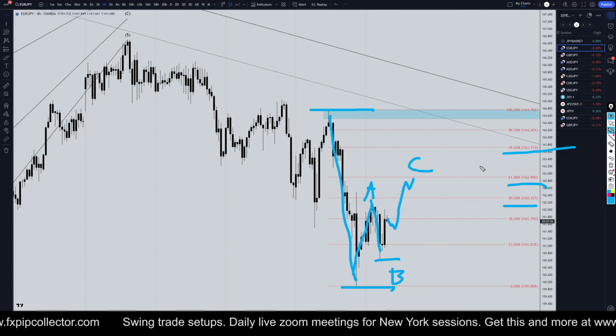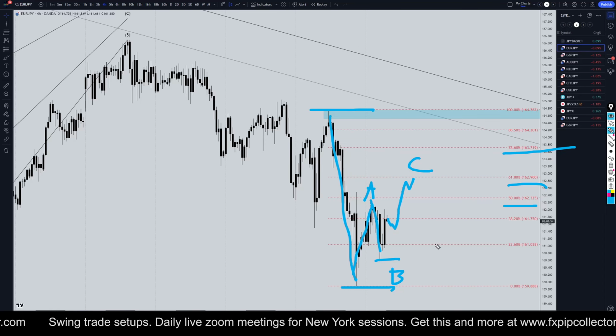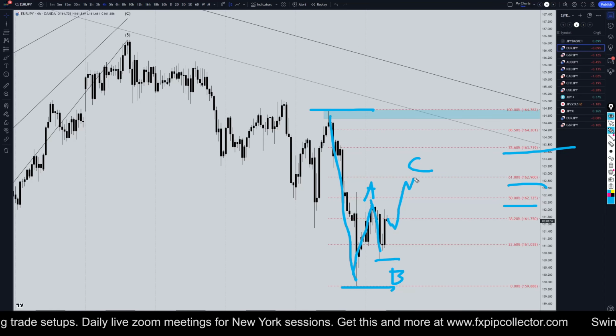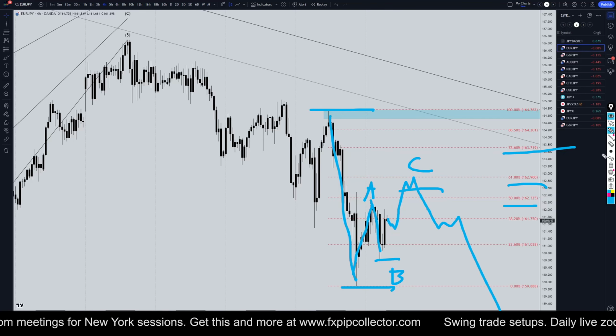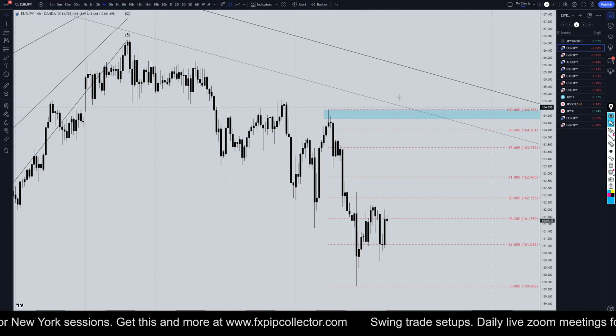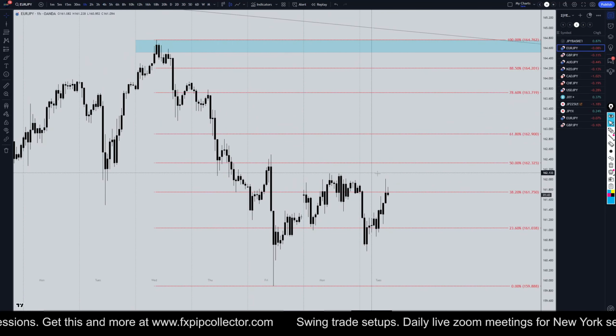The Fibonacci level is not really important that it goes to. What's important is recognizing the three-way pullback, recognizing the impulsive engulfing move down with a break of structure to go short again for the continuation of the downtrend. So taking it down to the 1 hour time frame.